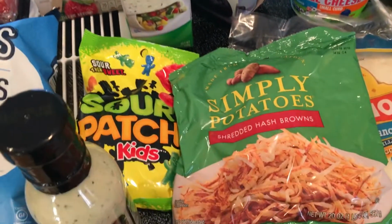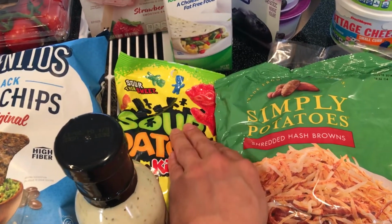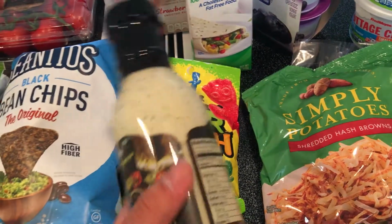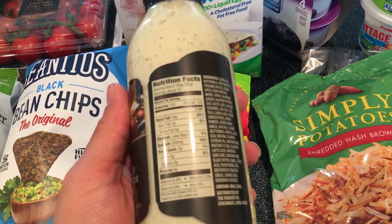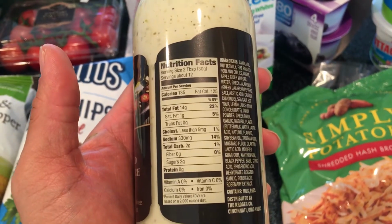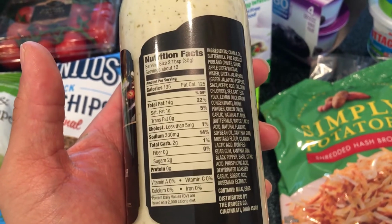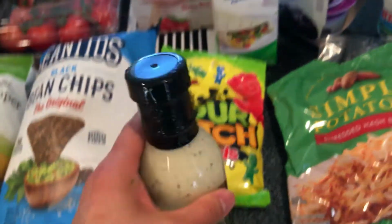And then of course I got my Sour Patch Kids. I usually use my Sour Patch Kids when I go to the gym, just something that's quick and easy for me as far as an energy source, intra-workout. I just picked up this dressing, so my macros are still relatively good. When it comes down to macros, it's actually not that bad. I usually use just half a serving anyway, so 7 grams of fat and 1 gram of carb when it comes down to this dressing.